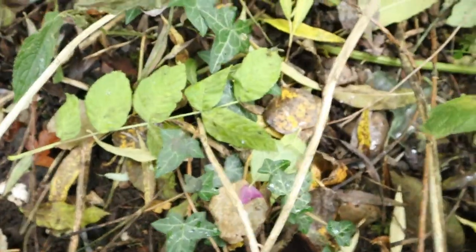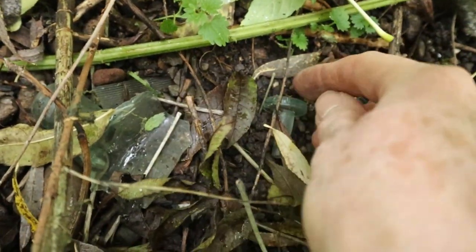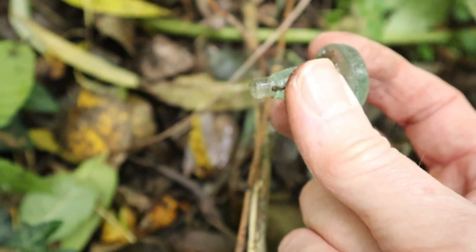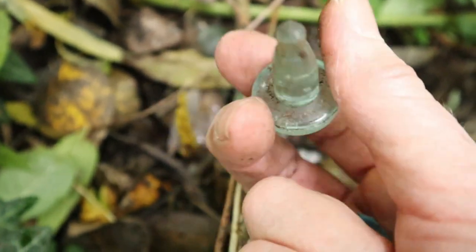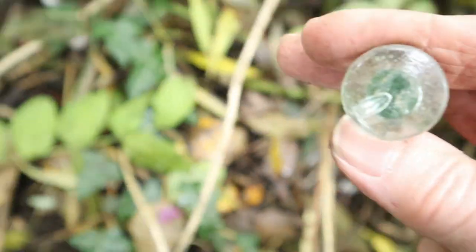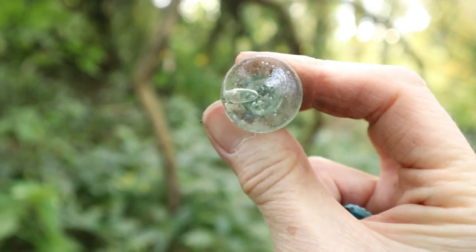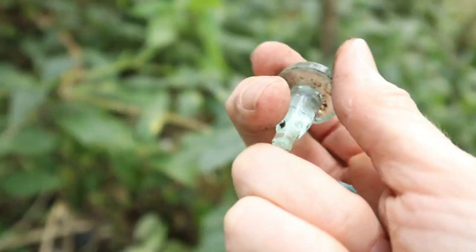Oh wait, I just turned the camera off when I spotted this. And its whole, oh, it's quite long. It's got like a long bit on the end. I just love bottle stoppers. Has it got a big bubble in it? Oh, it's got a big bubble in it. Look at that. Let me see. Big bubble in the top. Oh, cool. I like that.